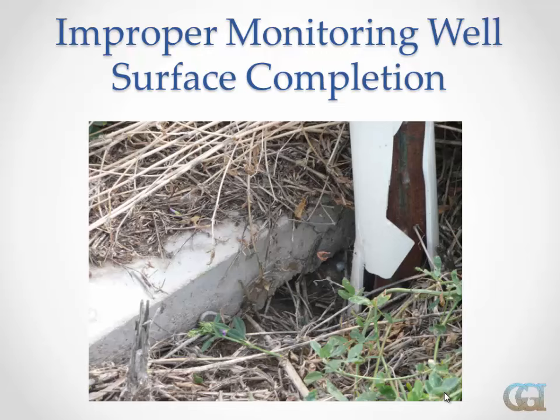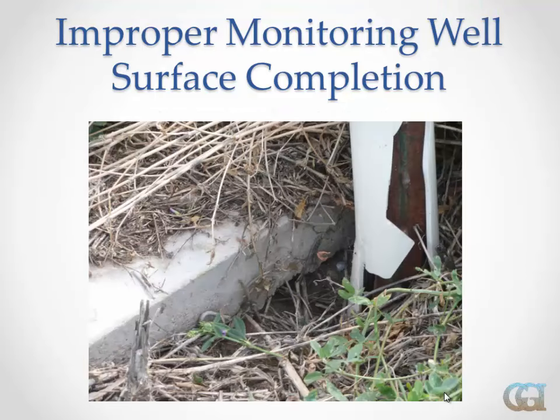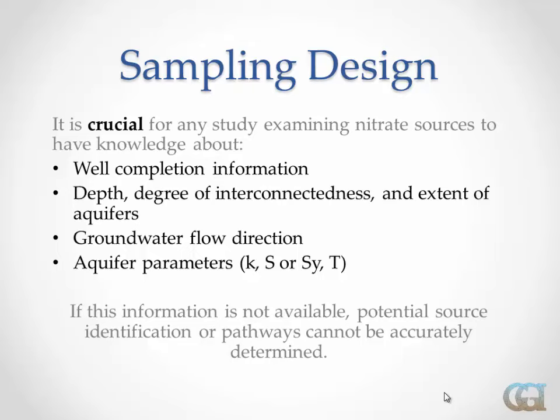And if you have an improperly completed well head, then you can have a nice little environment for the gophers or the prairie dogs to start burrowing in and creating conduits from the surface into the annular space of the well or down into the well itself, where you're going to have contamination from the surface that has nothing to do with the groundwater quality, but we are inducing contamination from the surface into the groundwater from improperly completed and located monitoring wells. And this is something you never want to see.